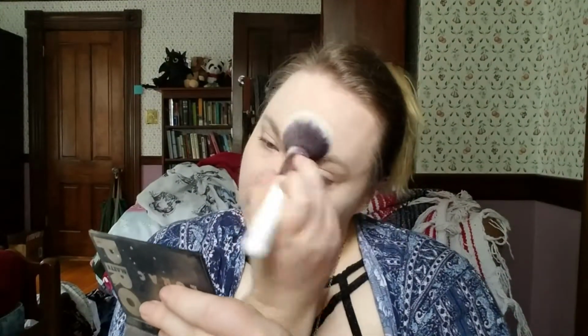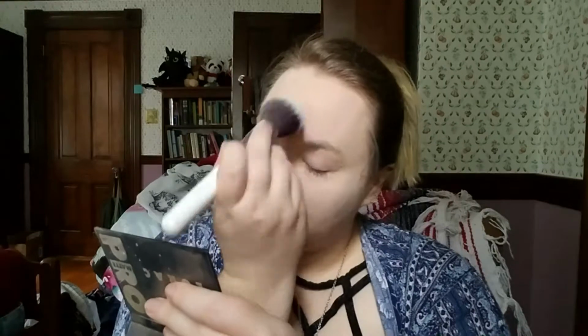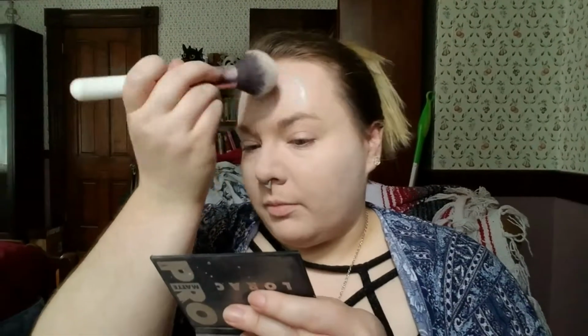But let me finish up my other thought first. I've been trying to make it something where if you have the palette, that's all you really need for whatever you'd be following along with. But I was then trying to only do looks in certain palettes while also trying to shop my stash and make sure that I just put a lot of powder everywhere. I am oily, so we just put a lot of powder everywhere.